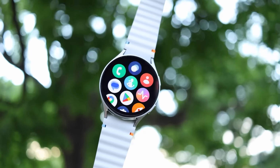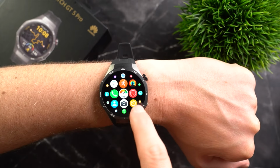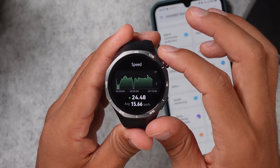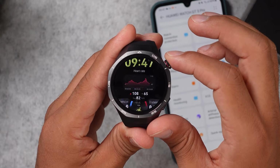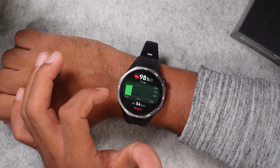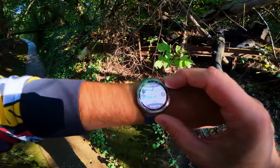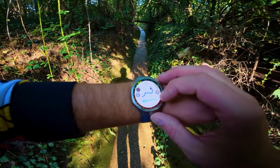Think about how you'll use your watch. Are you an outdoor enthusiast who needs long battery life and specialized sports features? The GT5 Pro might be your match. It boasts an impressive battery life that ensures your adventures aren't interrupted by constant recharging. Plus, its sports tracking capabilities are fine-tuned for athletes, offering detailed insights for activities like hiking, cycling, and running. Its ability to handle extreme weather conditions is another win for those who like to push their limits in nature.